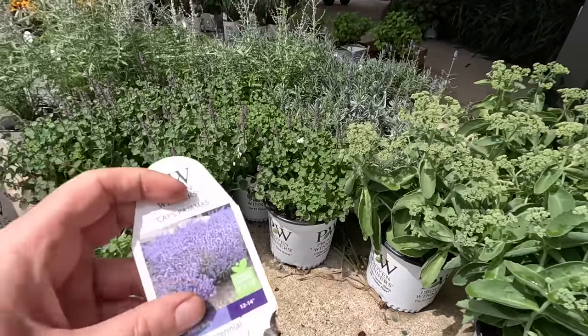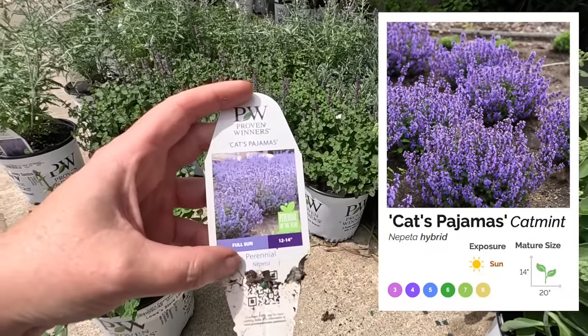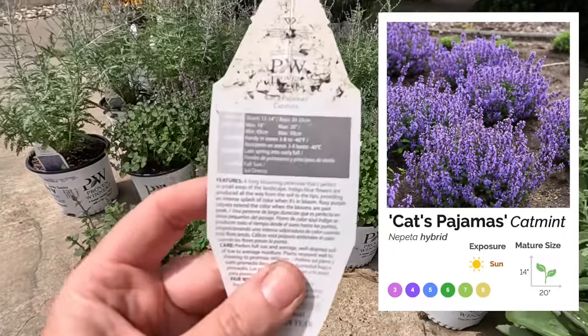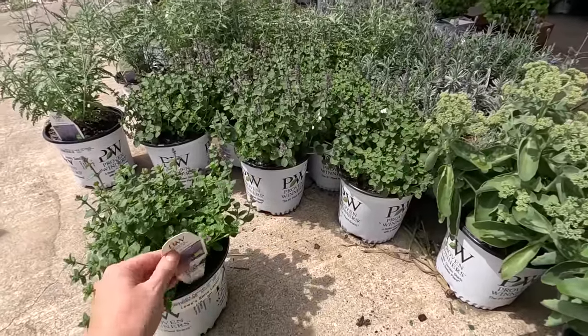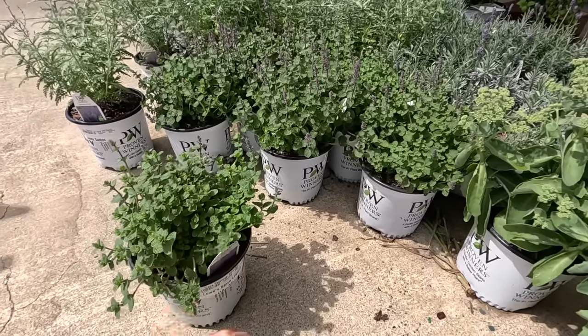This one right here, I already have in my front in my Best for the West garden. It's called Cat's Pajamas Nepeta, and I just love it. It's just so good. Gets 14 inches tall. How wide does it get? It gets pretty wide. 20 inches wide. Hardy zones 3 through 8. I'm zone 9B, and it's doing fabulous. Absolutely fabulous. So Nepeta does really, really well for us.